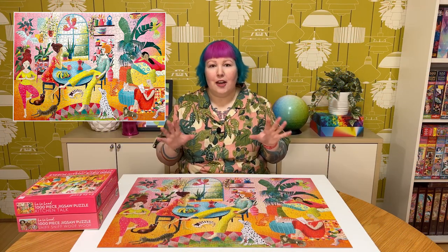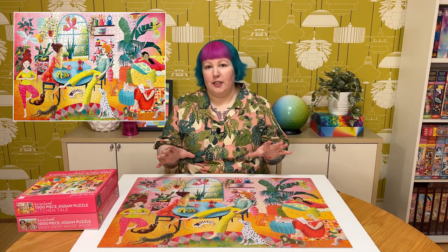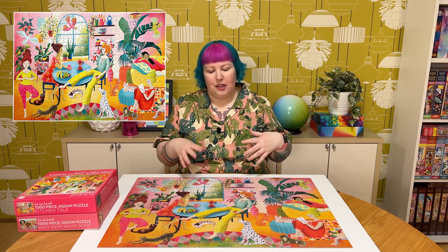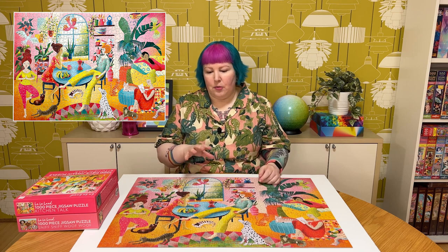That was such a fun and relaxing puzzle to piece together. I really enjoyed it and I love the final image. It's just so cheerful and colorful and such a lovely whimsical style. And there's so many really adorable, very pretty details as well.